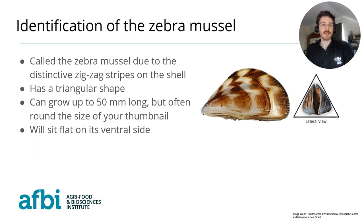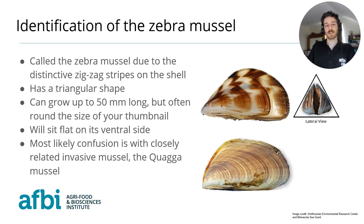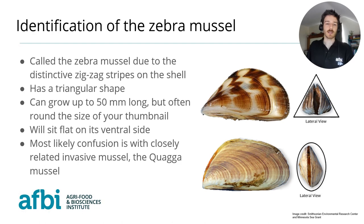Now, the main confusion on the identification of the zebra mussel will most likely be with the closely related and also invasive mussel, the quagga mussel, which has actually recently just been found in Ireland a couple of years ago. But the quagga mussel is generally lighter in colour, more rounded in shape, and crucially, doesn't actually sit flat on a surface. So as you can see, this is again the lateral view, and it's sitting on its ventral edge here, but will most likely, if placed on a flat surface, actually fall over.